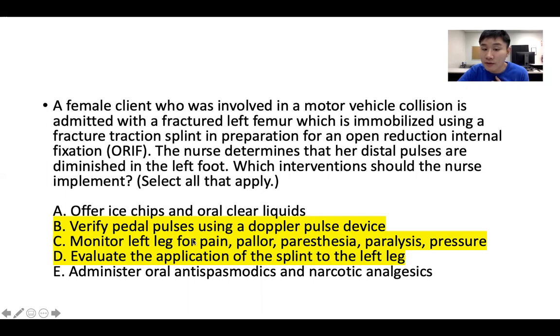We want to verify pedal pulses because we want to make sure that the patient's peripheral feet, arms, and legs are being perfused. We want to assess for the six Ps: pain, pallor, paresthesia, paralysis, and pressure. These are signs of compartment syndrome, so we have to make sure that the patient does not have any sign of this. And then evaluate the application of the splint. Is it too tight, or is it causing a lot of issues for the patient? Then we can call the doctor after we have all this information. So these are the interventions that the nurse can implement if someone has a splint and their pulses are diminished.